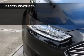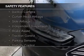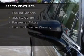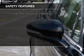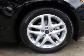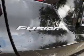Safety was made a priority with these features: a backup camera, curtain head airbags, side airbags, independent suspension, brake assist, traction control, parking sensors, stability control, a passenger airbag, low tire pressure warning.